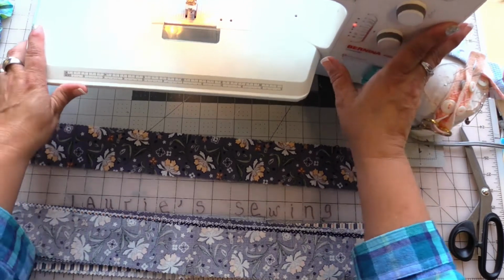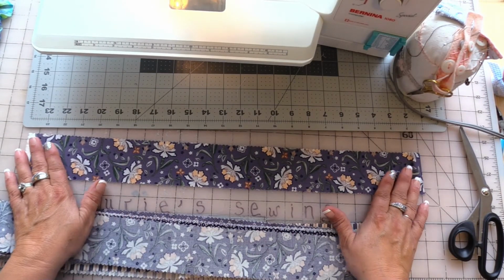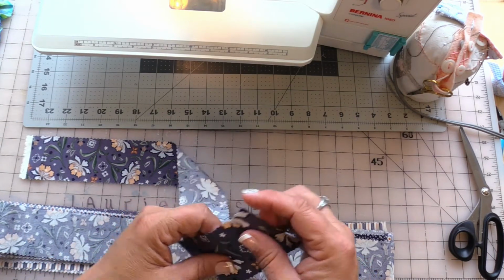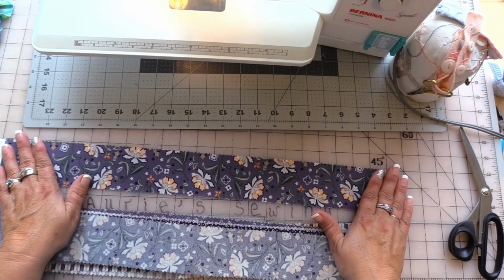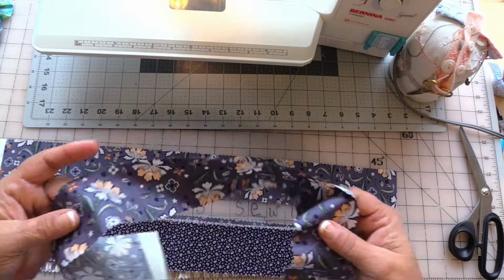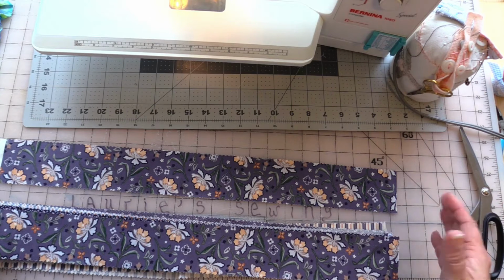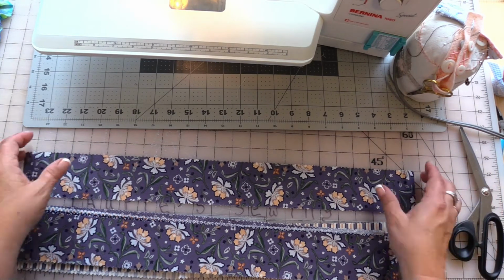Okay, so you probably know the drill with a jelly roll strip. They're 2.5 inches. This one's 2.5. I do not pre-wash these. They don't do well. I do typically spray starch these, but I haven't done that to this batch. I can tell because they have a very soft feel. But what I do is I basically just leave them alone.